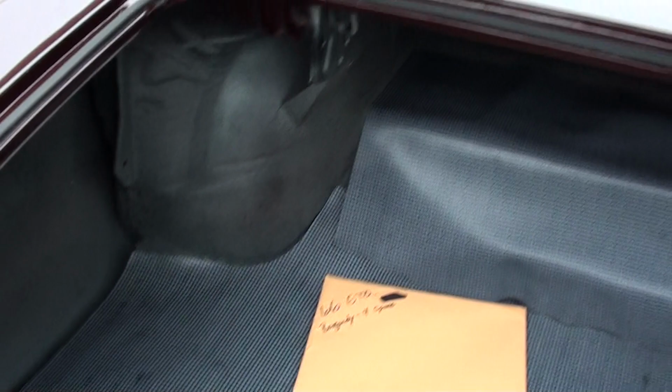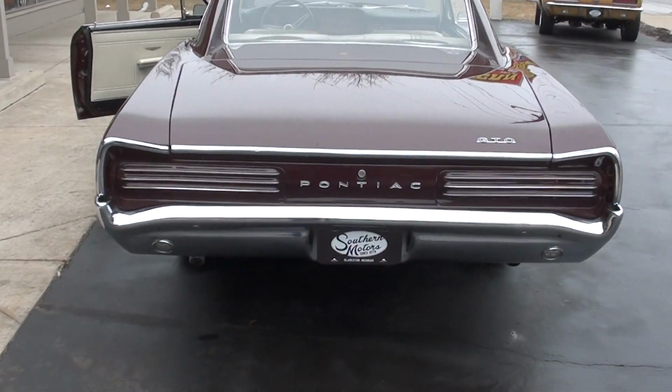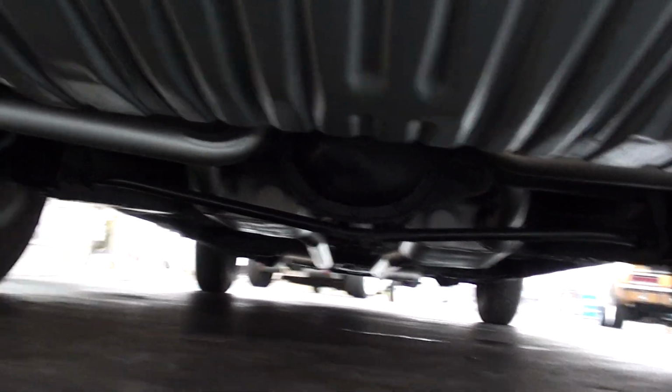I believe this car has got all the original body panels too, guys. It's just a little dust. Again, it's got the jack with the spare. There's your PHS for the car. It's all spatter coated in here. Car's very nice underneath. We snapped a bunch of photos of it. We'll get that posted in the ad too.